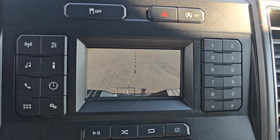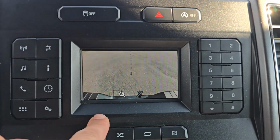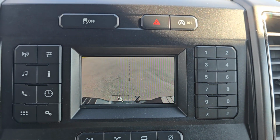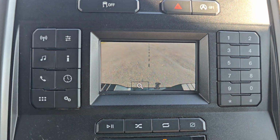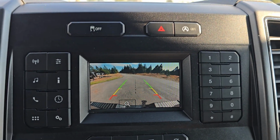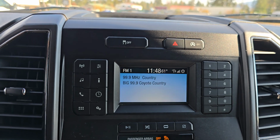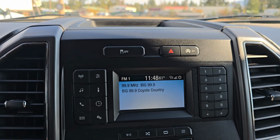Press OK there, and you can see that gives you a closer trailer view. You can see the little bottom step there on the rear bumper. If there was a hitch in there, you'd be able to see it very clearly and line it up perfectly. So very handy feature. I love having a backup camera. If you're pulling a boat or anything like that, super easy to get it hooked up.